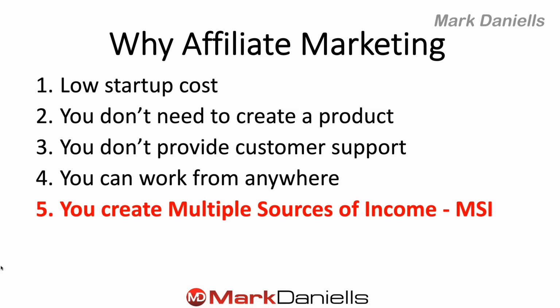Now, number 5 is very important because you can create multiple sources of income. The reason I put it in red is because every single millionaire had a minimum of three multiple sources of income before they made their first million. So if you are like me, you have a lot of vision, you want to go above and beyond, you know that this is what needs to happen, and you can do it with affiliate marketing because you can have different sources of income.